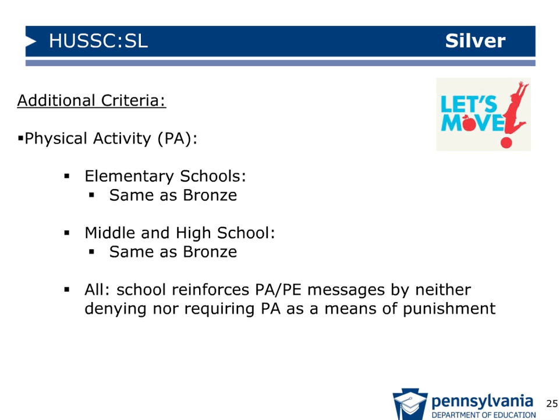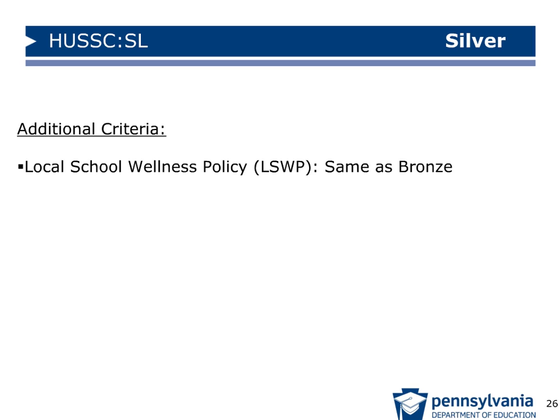Physical activity requirements for the Silver Award are also the same as at the bronze level, and in fact, these will also be the same for gold and gold award of distinction. And again, remember that your school or district must be reinforcing its positive physical activity and physical education messages by neither denying nor requiring physical activity as a means of punishment.